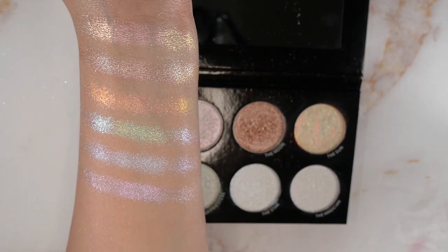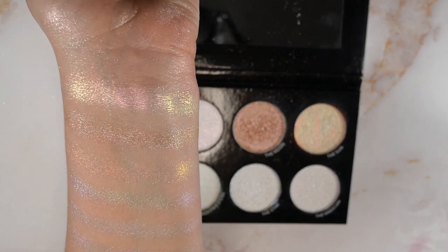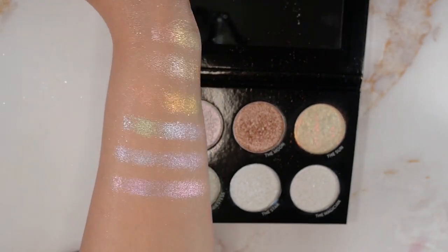And like I said, I lost all the comparison footage of this and other iridescents, but if you'd like to see it, I can maybe do it on my Instagram stories or something. I also have the Blend Bunny highlighter palette, so I can maybe do those side by side.